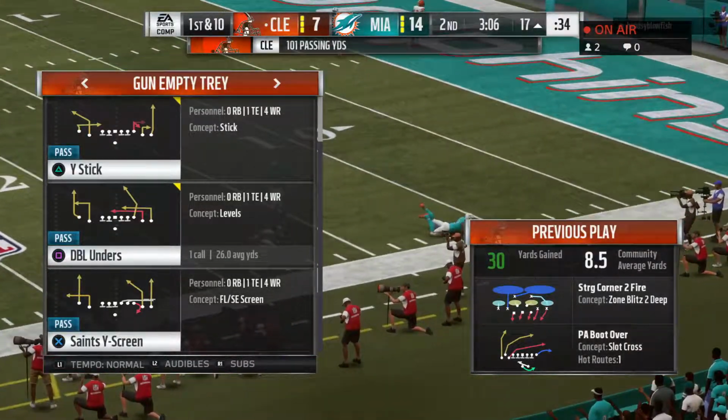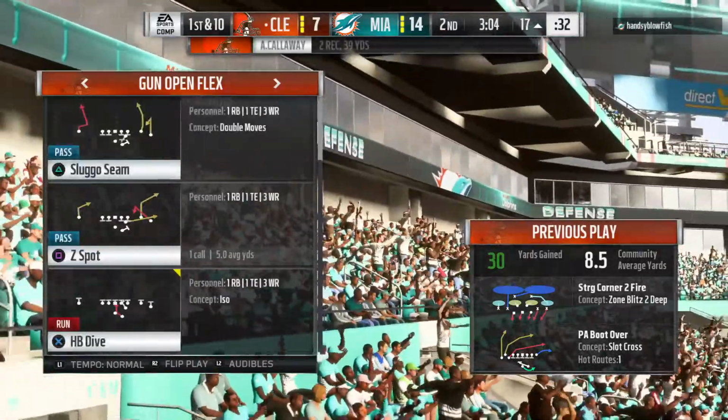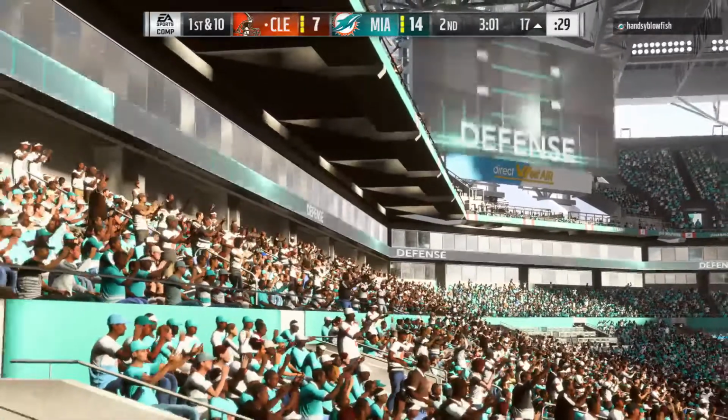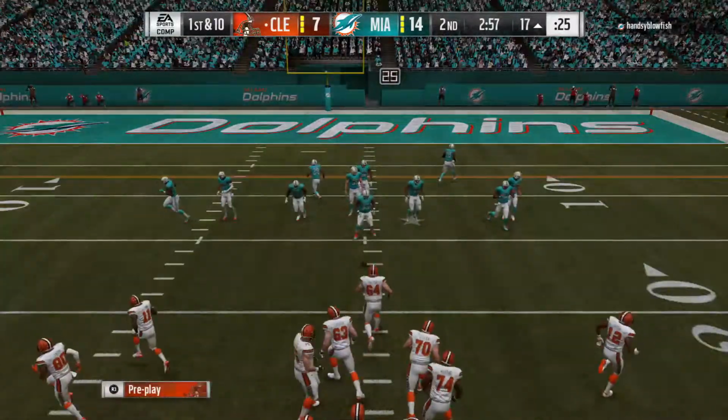Well, there's simply no sense in wasting a great catch like that on a short gain. Get downfield like you just did there and use it up that way. No dink and dunk.